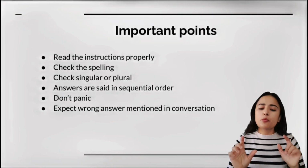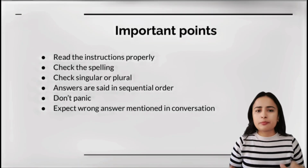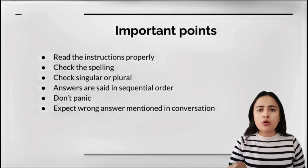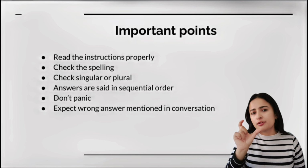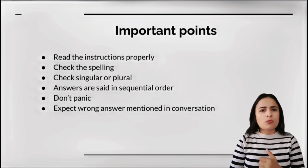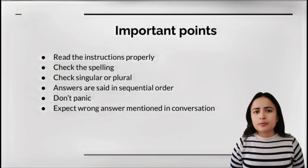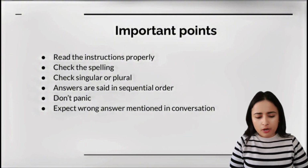So important points you have to remember while doing listening test. Read the instruction properly. 2 word, 1 word, true and false, A, B, 1, 2. You have to read instruction properly. Otherwise, you will be writing only one option when there are 2 options to be chosen. You are writing 2 words instead of 1 word. So read the instruction properly.